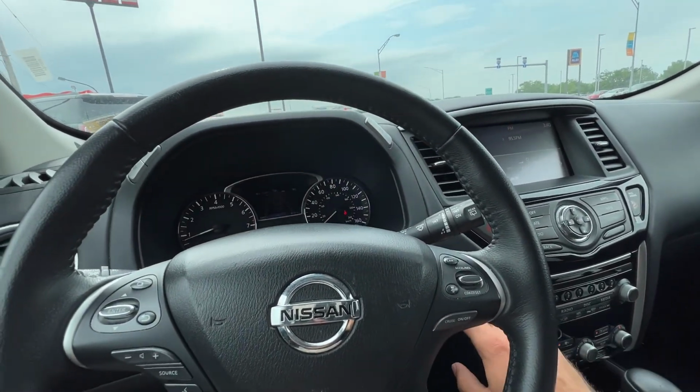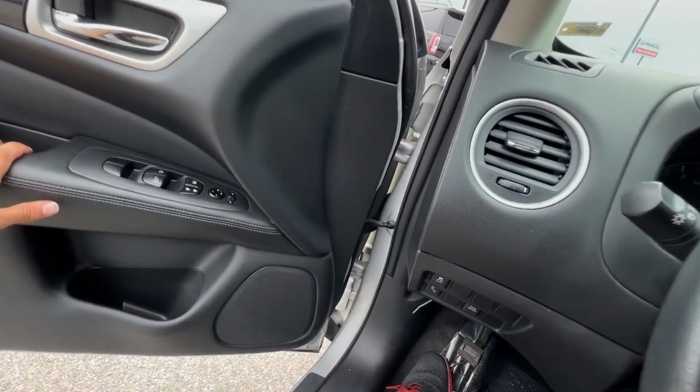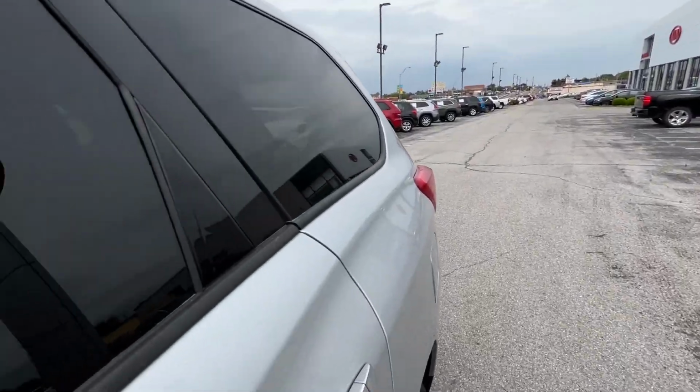We're going to go ahead and turn this off. Doors unlock. Thank you. We're going to go ahead and check out rear seats and the hatch area and feel around for that tow package that might be back there.